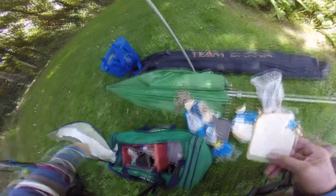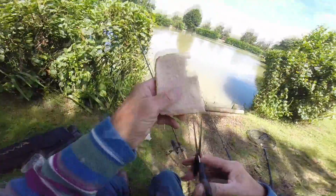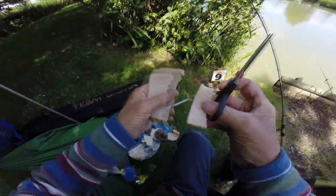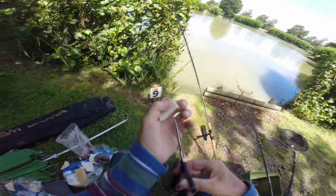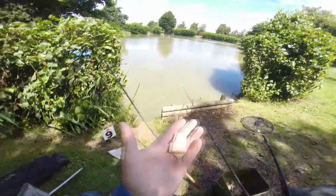A little tip, we've mentioned it before. Rather than break the bread off, you can cut strips like this. I'm using the crusted bread. And look, you can get nice even bits. You don't get wastage, and you'll find it hooks a bit better.